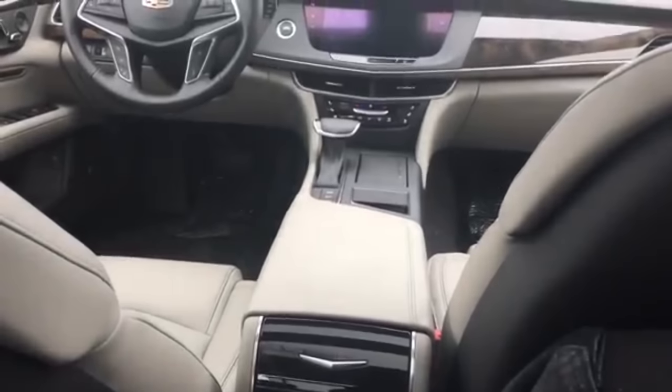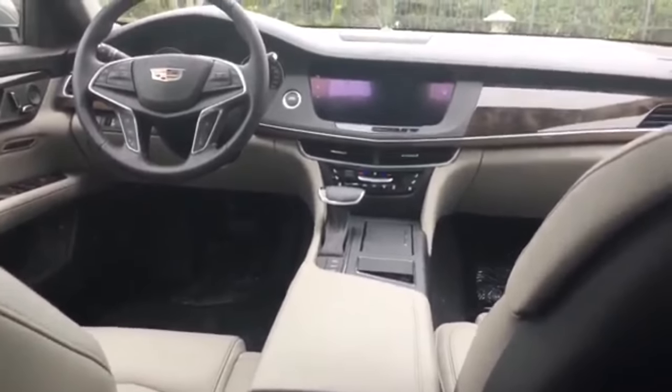Now, rear seat space. I didn't change the position of the passenger seat. I have a good amount of leg space. I have a good amount of foot space right there. This one does not have all the luxury features because a lot of these things just started getting delivered and they're not fully functioning in most cases just yet.